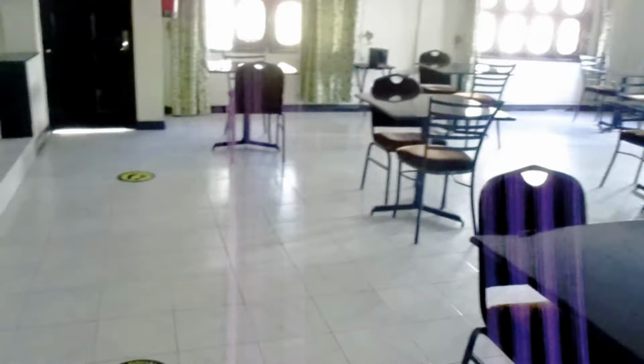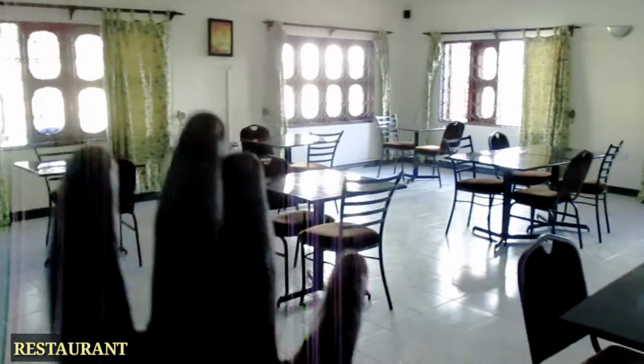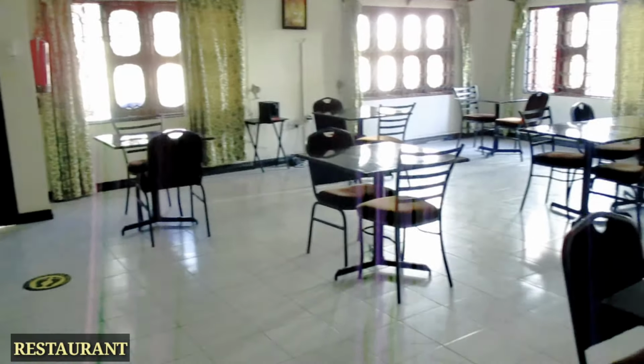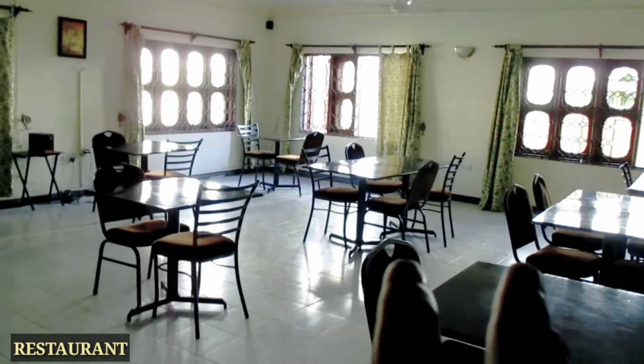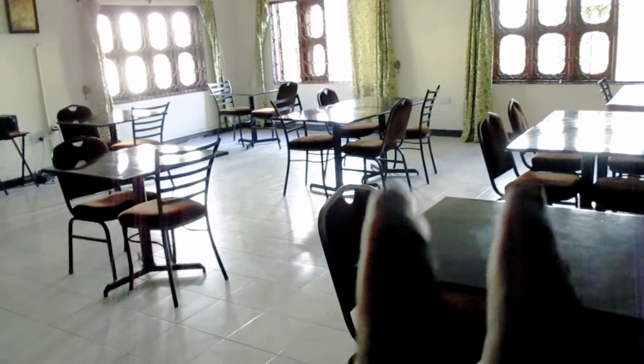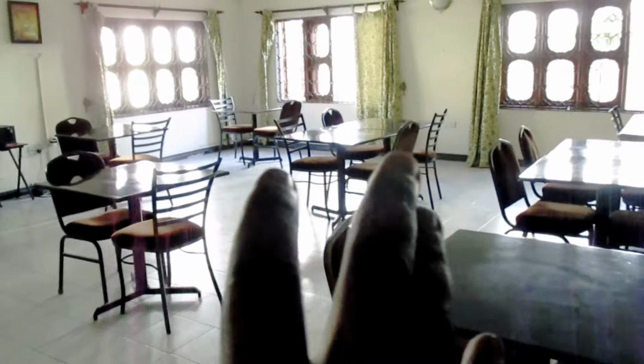And if you enter this door just after the receptionist desk, on your left, along the stairs on your left, this is the restaurant where you can have your food and be served in this place. This is the restaurant area. It's a very nice place. I know the corona thing has made things difficult, that's why there are no guests, but it's a very, very nice place. This is the restaurant where you can have your food.